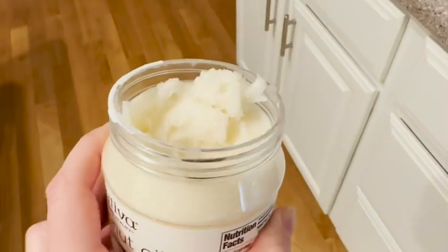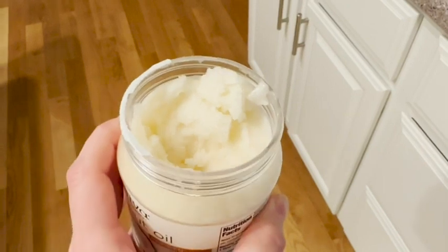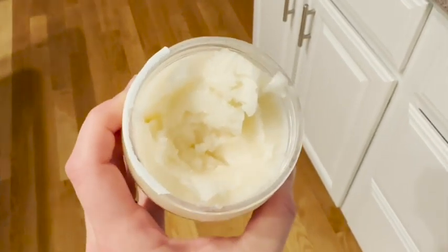It also has a high smoking point, so you can use this when cooking at high temperatures and have a great result. So if you're looking for an organic coconut oil, I would definitely check out this one from Nutiva.